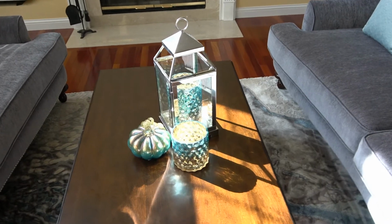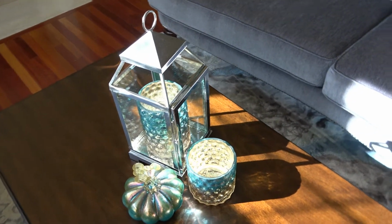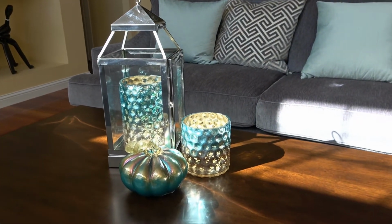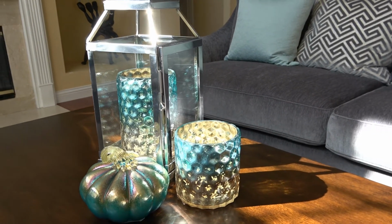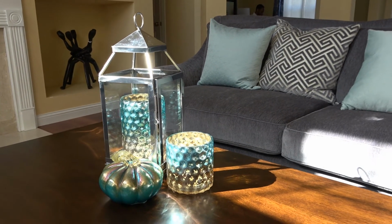So I have 2 different vignettes, and then I left the room and came back, and lo and behold, the sun was shining directly into my coffee table stylings. So I reshot this video just so you could see how pretty it is when the sun is beaming right down into it. So I think it's so pretty, and the colors are soothing, and I'm really liking the way the living room is looking.